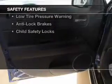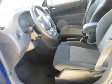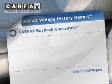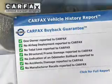Safety was made a priority with these features: side airbags, brake assist, a passenger airbag, low tire pressure warning, anti-lock brakes, child safety locks. Rest easy knowing this vehicle comes with a Carfax Vehicle History Report from Carfax, the most trusted provider of vehicle history information.